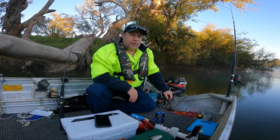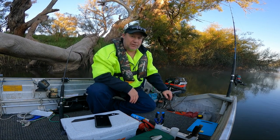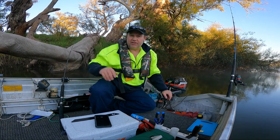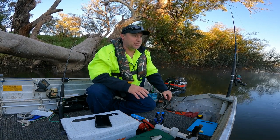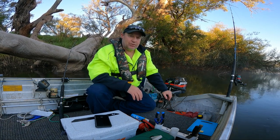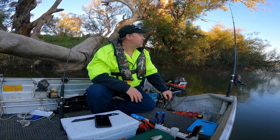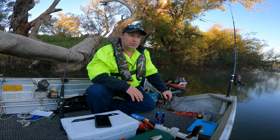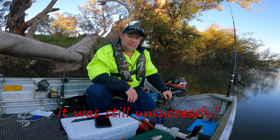So we've got our rods in the water, we're fishing, same as usual, chicken over here, cheese over here. We're at a spot that hasn't been successful for us this year. Last year I caught my best river cod of the year here, 91 centimetres. So we're here early in the morning, steam still coming off the water, give it a crack, see how we go.